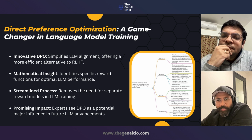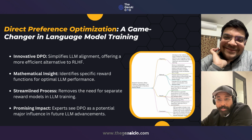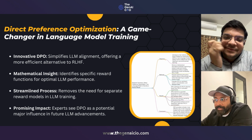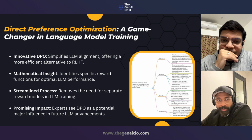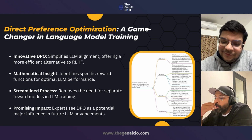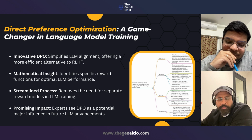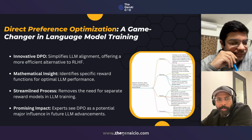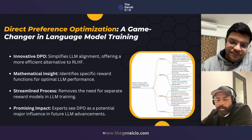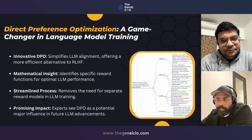Andrew Ng, the very popular ML practitioner, also tweeted about this, and he felt like giving a standing ovation to the paper after he read it. That's what caught my eye, and I started reading about it. It's an interesting concept. What they're saying is RLHF, which stands for Reinforcement Learning from Human Feedback, is an older model of giving feedback to a training model and improving. They're introducing a new model in this paper called direct preference optimization.